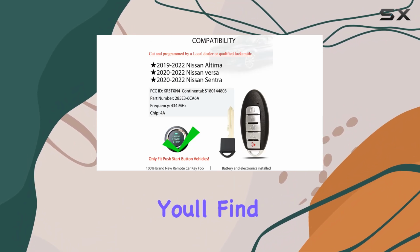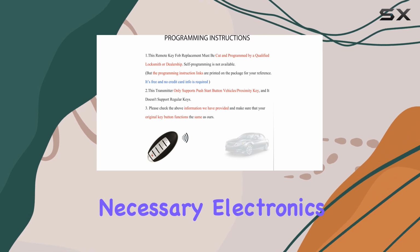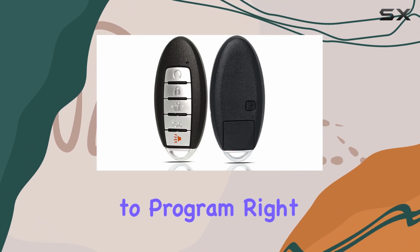Inside the package, you'll find one shiny new keyless entry proximity key fob, complete with all the necessary electronics and battery pre-installed. It's 100% brand new and ready to program right out of the box.